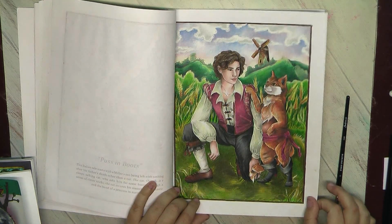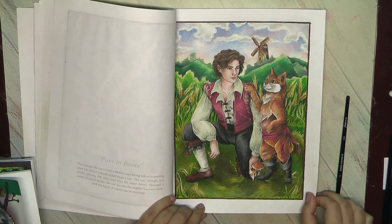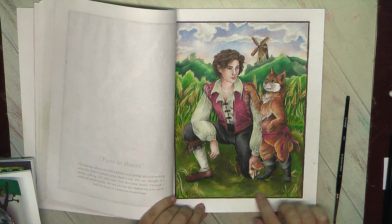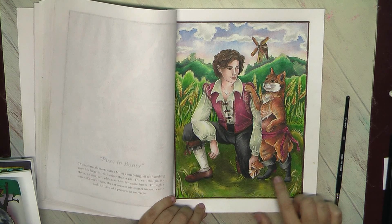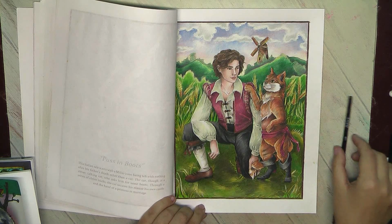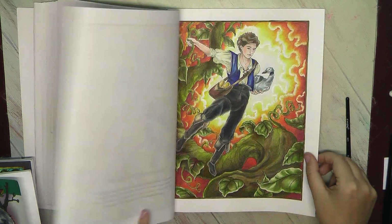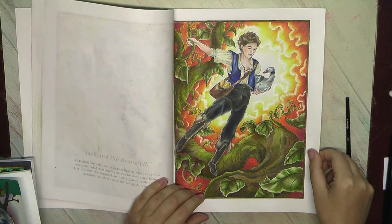And here I have a beautiful cat. I think that fur looks quite nice, and probably I don't remember what I used, probably Polychromos, because the picture doesn't have the waxy shine like we usually have with Arteza or Prismacolors, so probably slightly harder pencils.